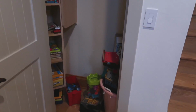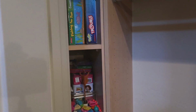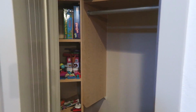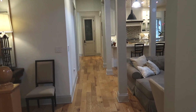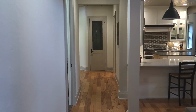This is where all the kids' board games and stuff are. We didn't paint these. These don't paint so well, so I still have the old style looking closet organization, but it just doesn't make sense to mess with that. So here's the hallway. Again, we carried the same color throughout.